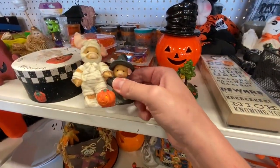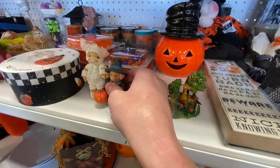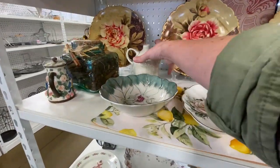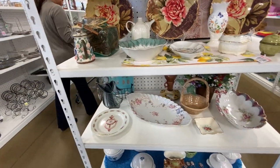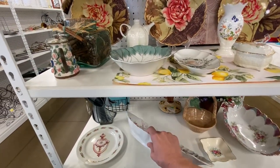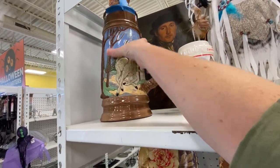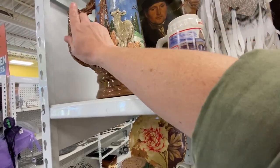My gosh, this is adorable. Little piggies. An Esco. Look at that stein, you guys. Holy smokes. Let's see. $14.99. Super cute.